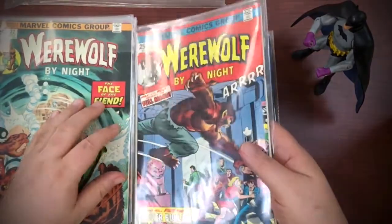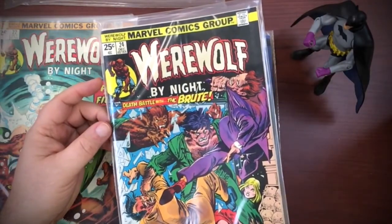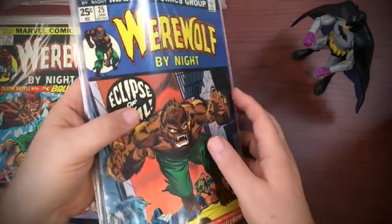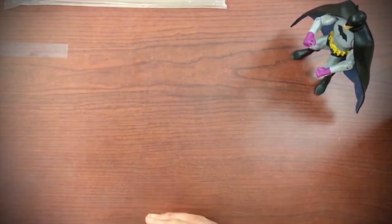23. It's a nice little run of Werewolf by Night. And these are in very nice shape. A lot of the werewolf books that we get in usually are mid-grade at best, but these all look 7, 7.5, 8s maybe. Maybe it might have a few 8.5s in there. Might even have a few 9s in there.